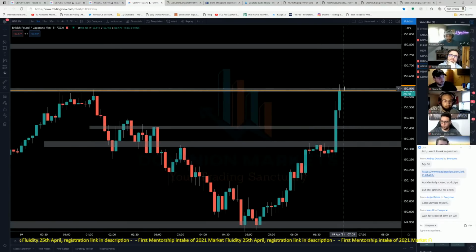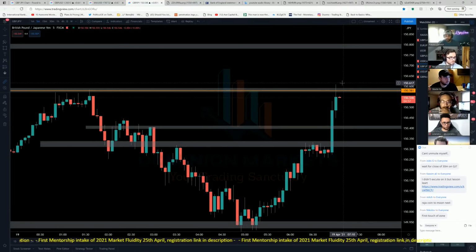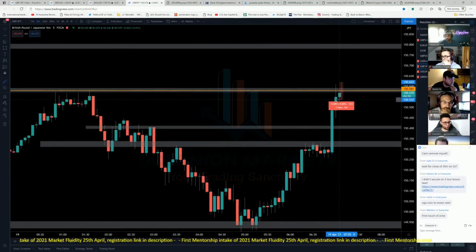So look at this. We're coming up towards 150,600. Taking a buy here, I don't think it's going to be a good idea. I think if the next candle breaks the high at this point, then we can take a buy, having the stop below this current candle that's going to break the high. Around 8 pips, 9 pip stops.